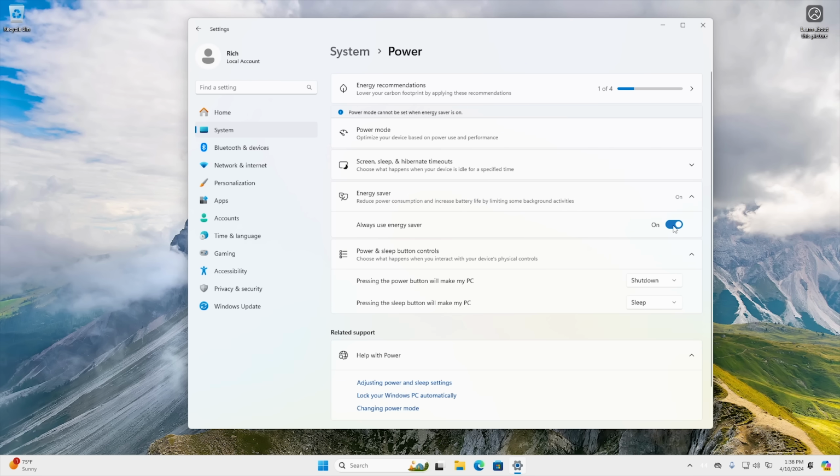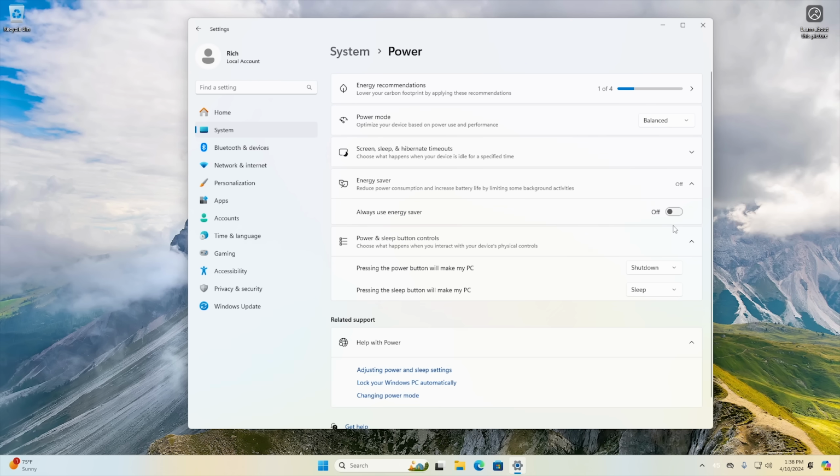However, I'm not actually going to turn that on because I'm currently screen recording and I don't want to mess up any performance that the system gives me right now. So it does limit your performance in order to save power. That's kind of how it does it. Okay, so we're done with settings here. We can go ahead and close this.